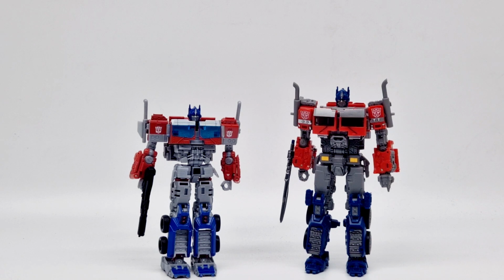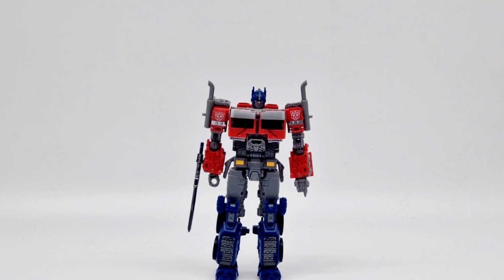And for the final comparison, here is the new Rise of the Beasts Studio Series Optimus Prime next to the mainline version of Rise of the Beasts Prime. And yes, I definitely think this is a major improvement over that mainline reveal. Obviously there are a lot more accurate representations on the new Studio Series version compared to the mainline version. That's not saying the mainline one is bad, but in terms of the two, the Studio Series one definitely wins without a doubt.